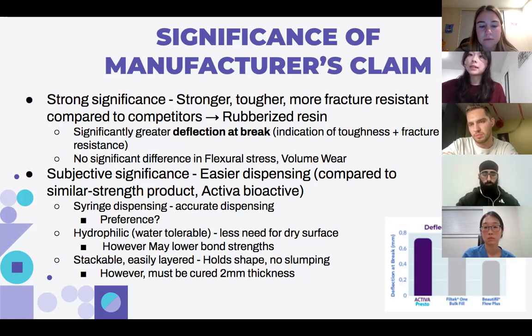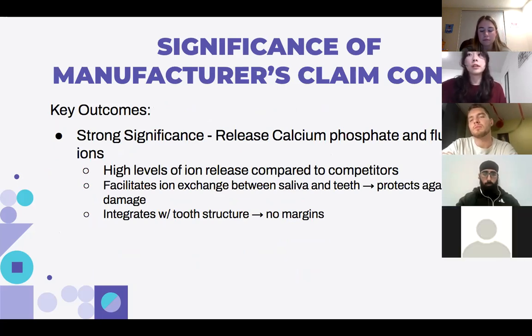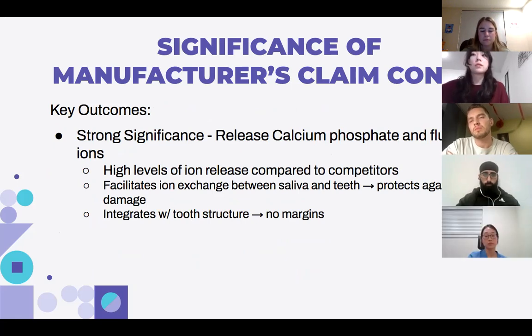Next slide. The last standout feature is its ability to release calcium, phosphate, and fluoride ions. You'll see in a later slide the graph of this feature. As an overview, it's been shown that this resin has a continuous release of ions.